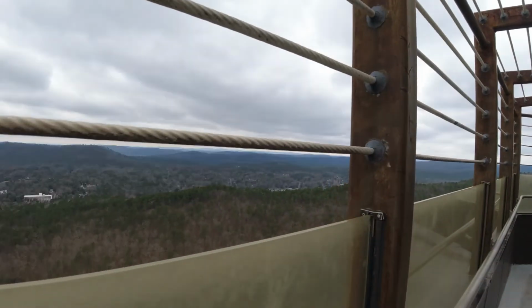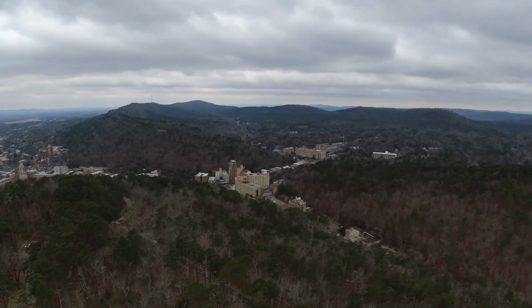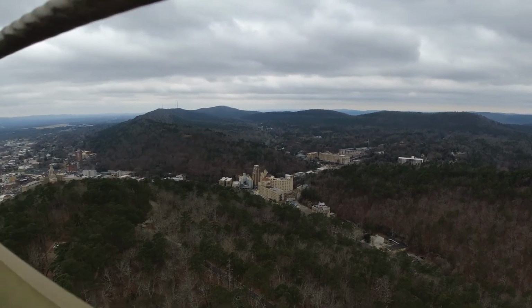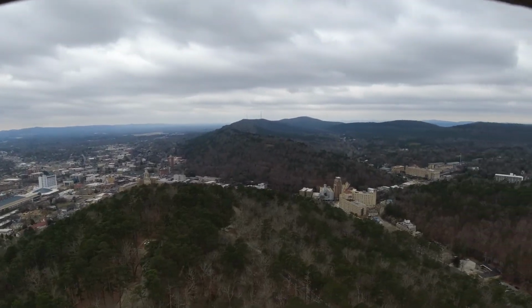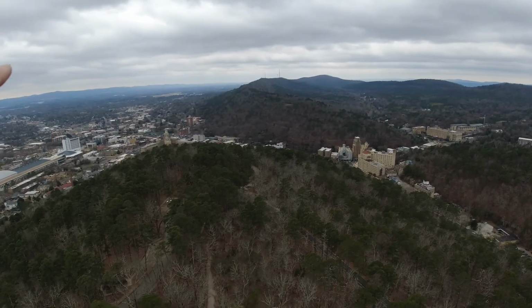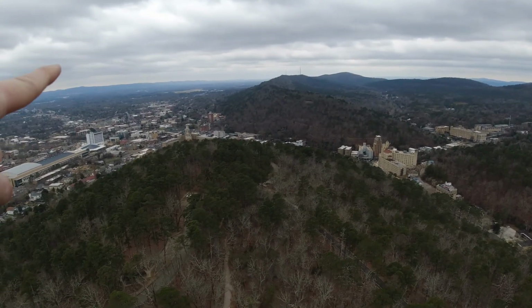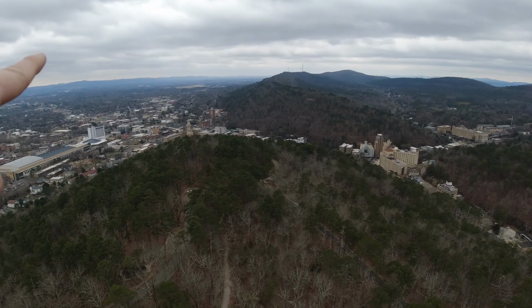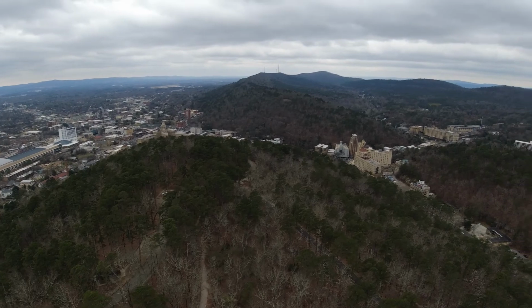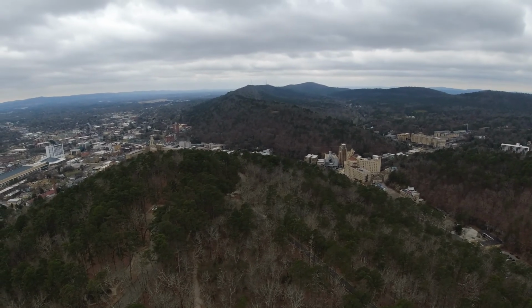Made it to the tippy top of the tower here in Hot Springs, and it is windy, it is chilly, but I want you to be able to kind of see. So that is the one hotel right there. And then you can see that we're behind Bathhouse Row. And it looks like that might be another one of the hotels. It's hard to tell when you're up at this vantage point, but it's just absolutely beautiful and breathtaking up here.